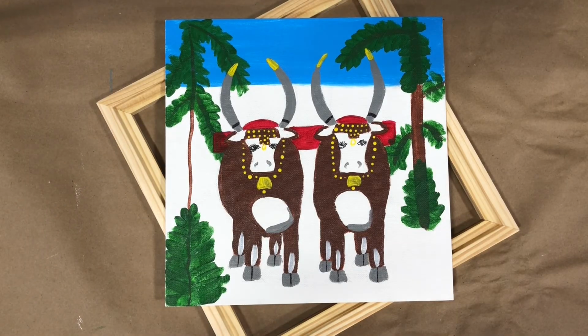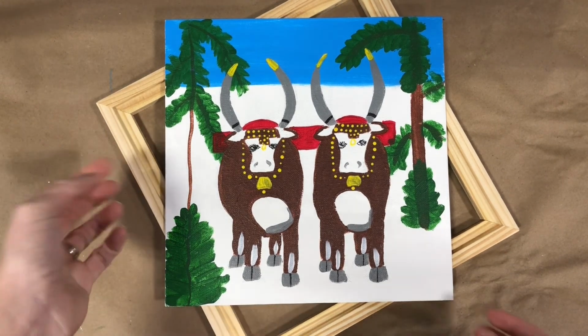So congratulations, you guys, you finished it. So our painting portion of this project is finished. You did a great job. I cannot wait to see them. And what's awesome is right here in this corner, there's a perfect little spot to sign your artist name. So go ahead and do that. The very last step is we want to frame our work, okay?